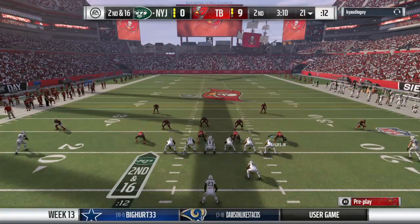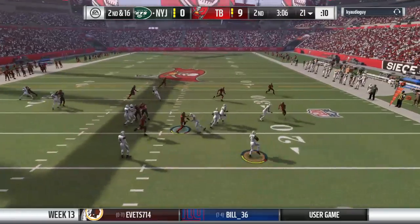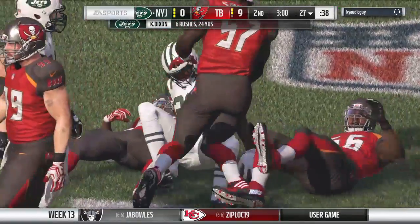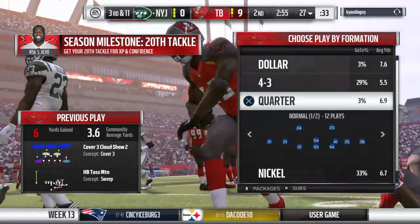They come up in an offset eye. Dixon on the pitch, and he finds some space past the 25 to the 27. They get 6 yards back on the run, but still have a 3rd and long situation forthcoming.